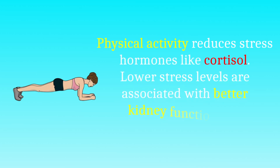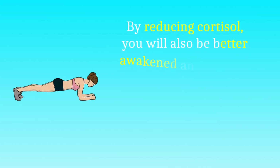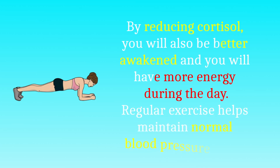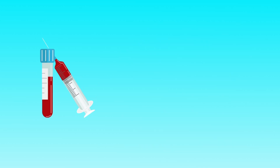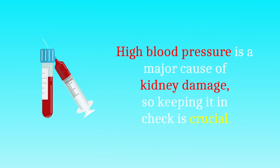Lower stress levels are associated with better kidney function and overall health. By reducing cortisol, you will also be better awakened, and you will have more energy during the day. Regular exercise helps maintain normal blood pressure levels. High blood pressure is a major cause of kidney damage, so keeping it in check is crucial.